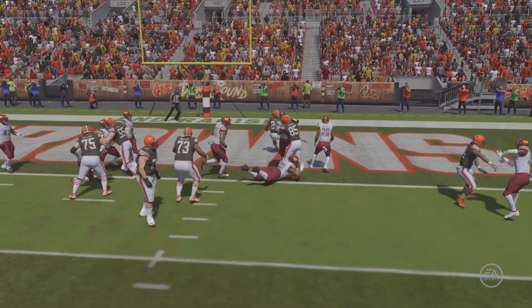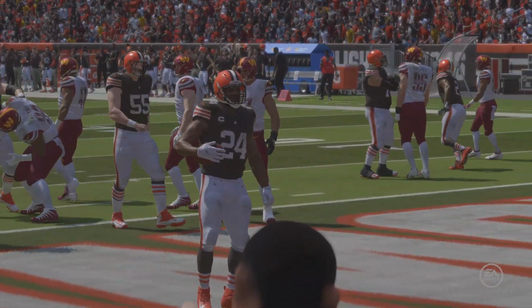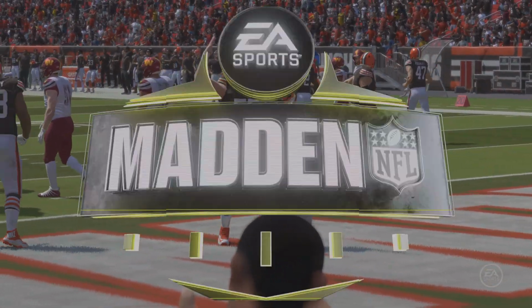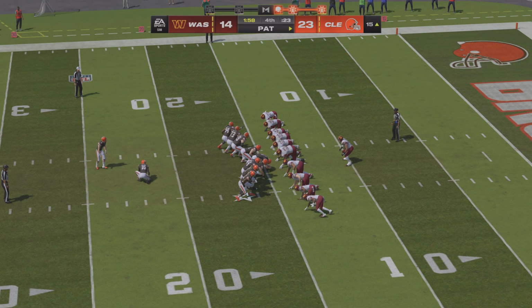For as good as Nick Chubb is in the open field, he's every bit as good when they line him up down near the goal line. He's a speed back between the 20s, but a power back down close, and he forces his way into the end zone.